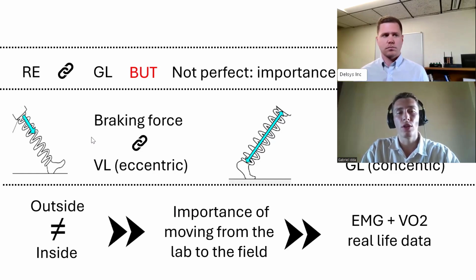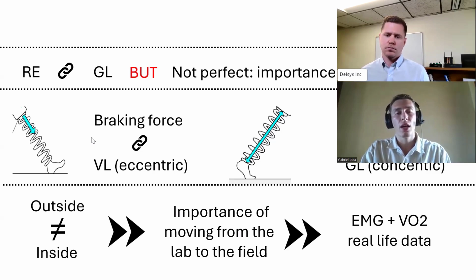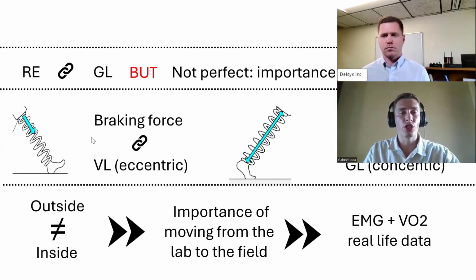So even if they follow, the results inside the lab could show us a trend firstly, but there's a need to measure the things outside. And this is doable thanks to the Trigno Link device. So we could measure outside the EMG and VO2, and there's a real need to move the data from the lab to the field, and have, for example, the EMG plus VO2 data in real life and during real conditions, for example, during trail running, etc.